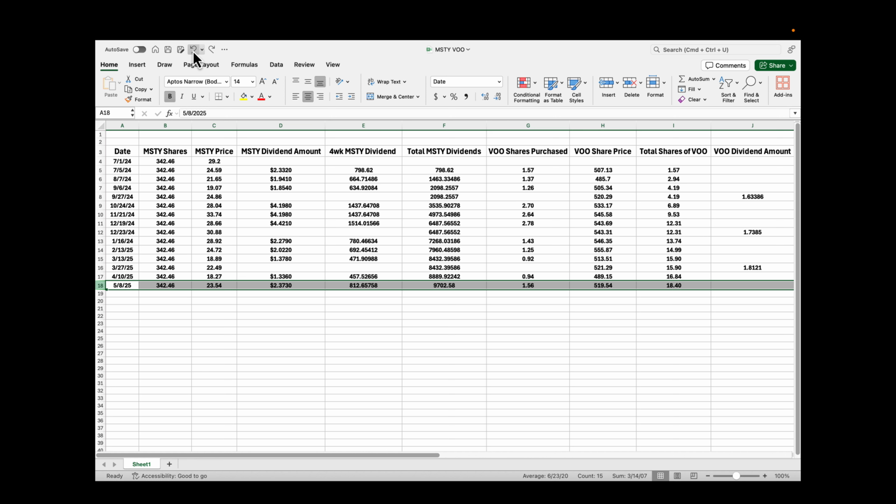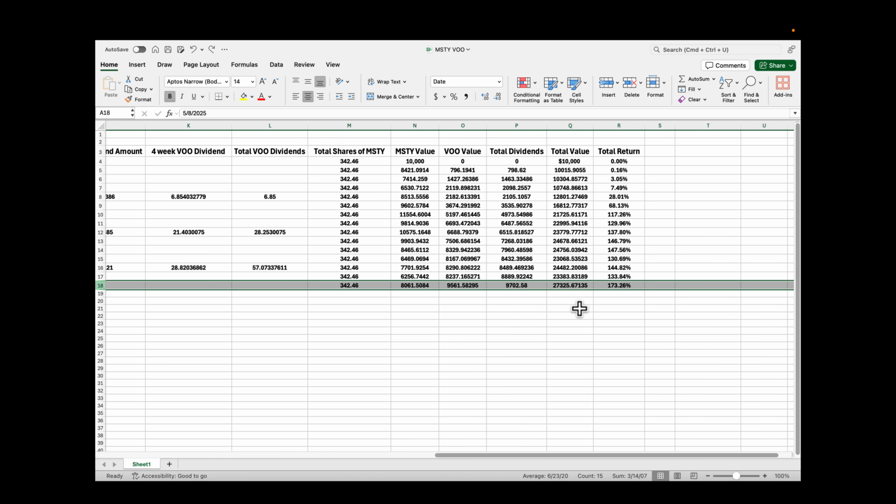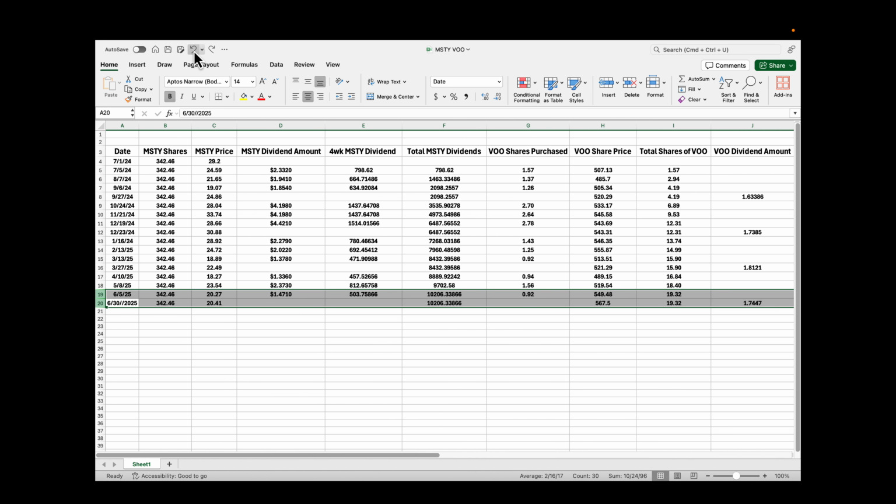March, April, and May saw a little bit lower dividends at $1.37, $1.33, and $2.37. Overall total, we were able to purchase 18.40 shares of VOO, and then you'll see our yield keeps going up, 173%. Total investment now is $27,325 after about 7 months of owning MSTY and reinvesting your shares into VOO.